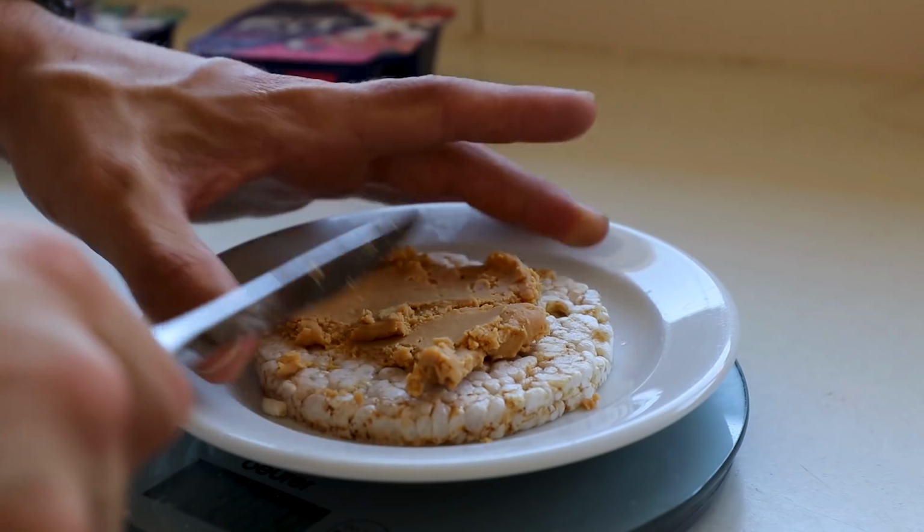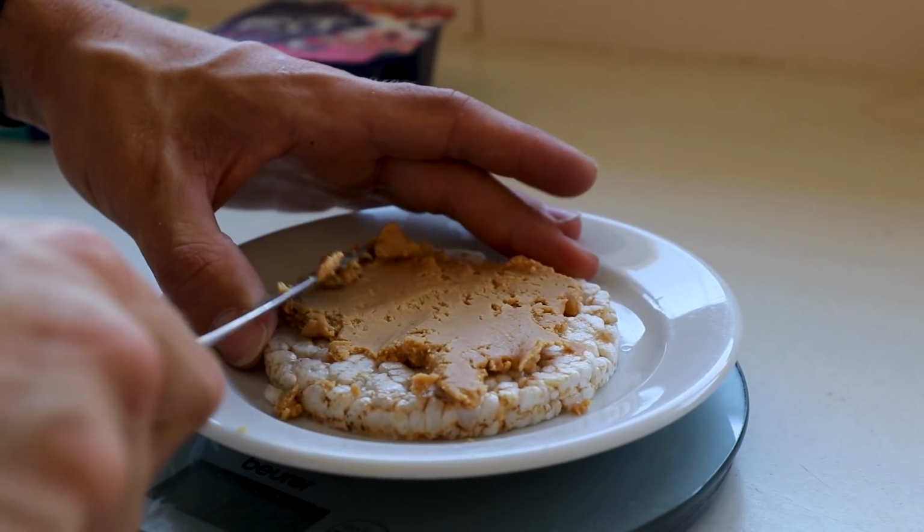Up next, we're gonna have just 2 rice cakes with 20 grams of peanut butter in between. So if you can make that up, put it in some glad wrap or some clean wrap, whatever you wanna call it, take it to work, take it to school with you, it will be good to go. So it'd be absolutely rude not to do a taste test of these.